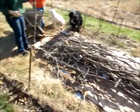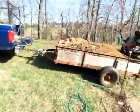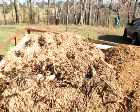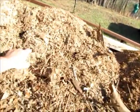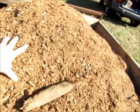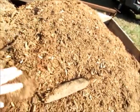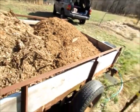with some of this stuff that's over here in the trailer that my dad actually just had a stump ground up. So these are the wood shavings from the stump being ground up, and then this is kind of the dirt part, so it's more dirt, less shavings. But we're going to come back and fill in the sticks over here with the dirt.